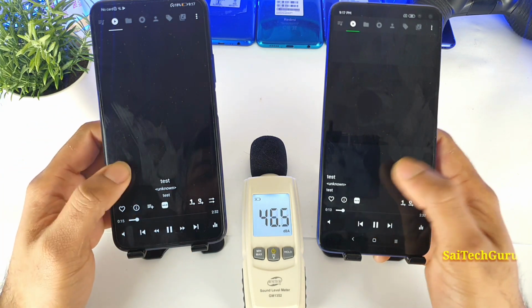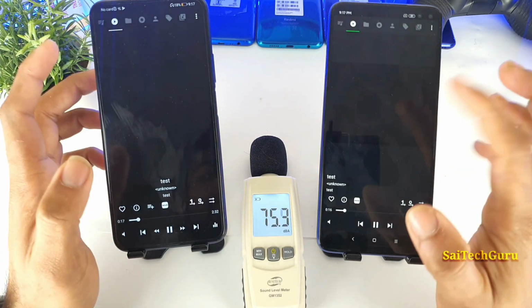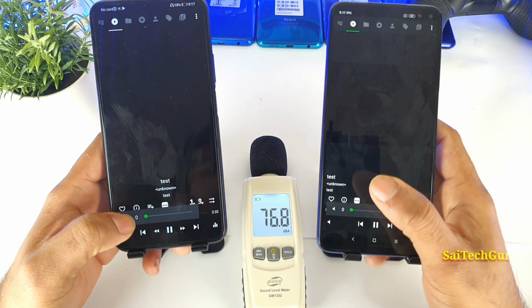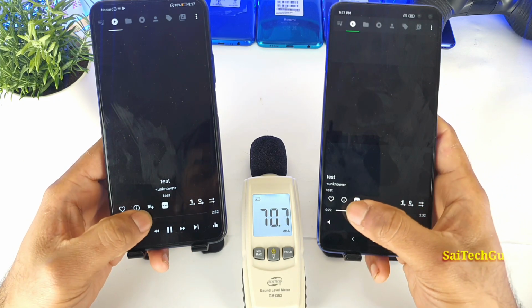Overall the audio is slightly better in the Poco X2 device, friends. That is what I noticed in this test. Try to hear clearly so you can understand the difference between both the phones.